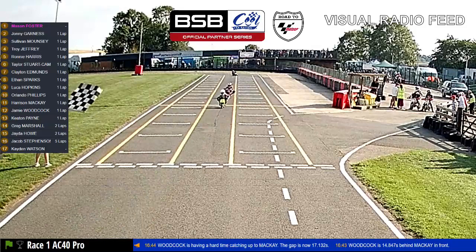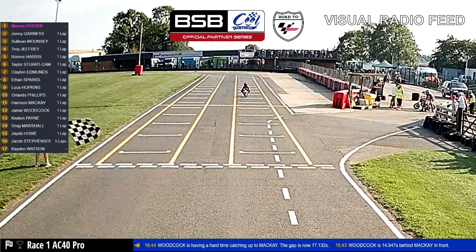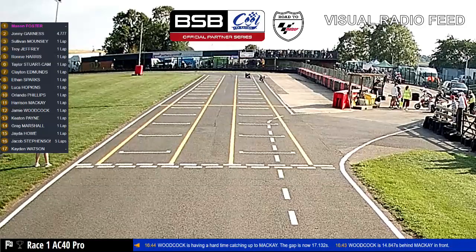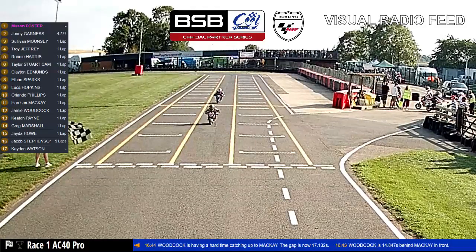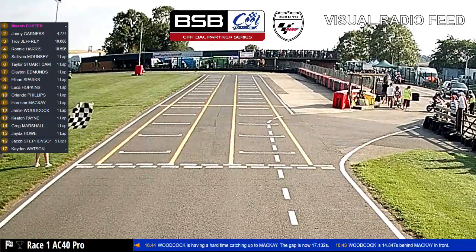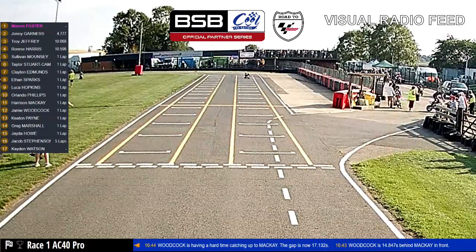Mason Foster takes it, takes the win. Johnny Garnis is 2nd. Who's it going to be for 3rd? We are waiting. Hang on, and Sullivan Mounsey's dropped off. Sullivan Mounsey's slowed down. Sullivan Mounsey's got an issue. It's going to be Troy Jeffrey. Troy Jeffrey takes 3rd. Ronnie Harris is 4th.